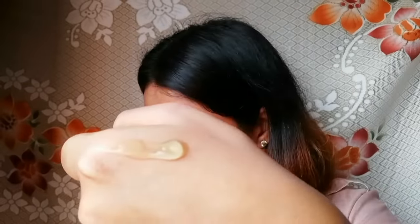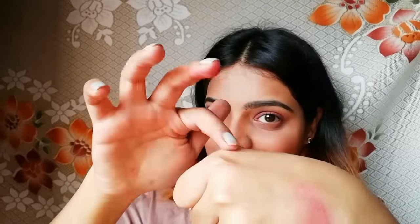Now this is an important step. Now I'm taking this aloe vera gel. You can use any moisturizer, lotion, Pond's cream or any face cream, and applying it on my cheeks to give a fresh and dewy effect. Doing this will make your face very glowy in winters.